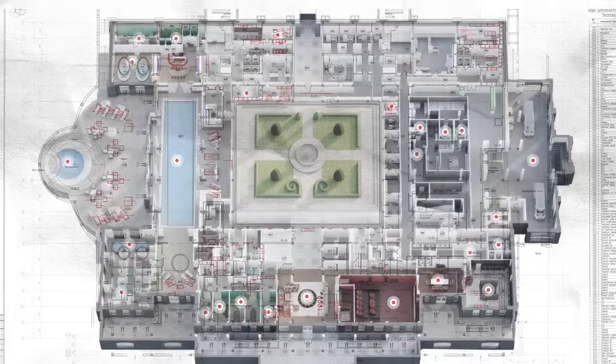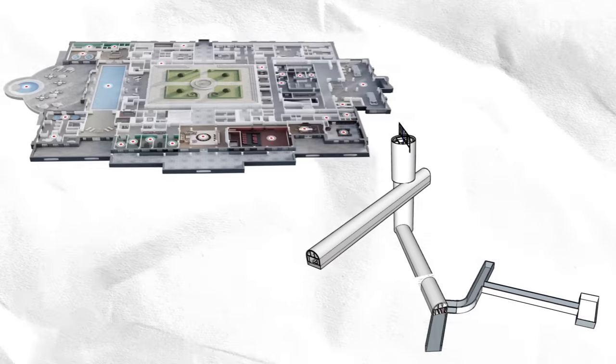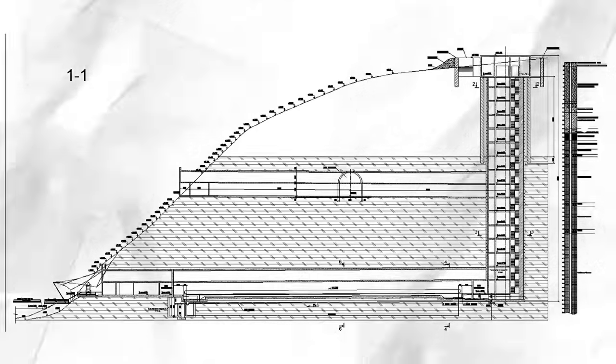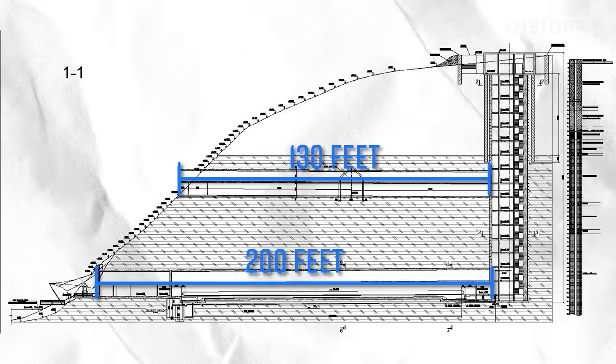Diagrams reveal that this mansion has 11 bedrooms above ground and a high-security bunker below. The bunker was constructed to have two different supplies of oxygen. There is at least a tunnel to bring additional provisions. A drawing shows the two tunnels are hidden in the hill under the mansion. They are around 130 and 200 feet long.